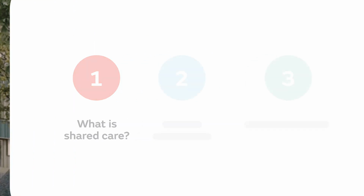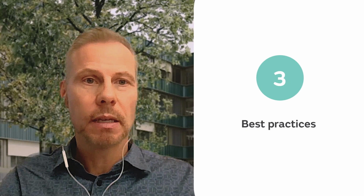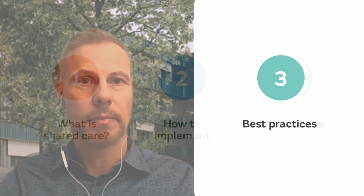By the end of this session, you will be able to recognize what shared care is, along with its key concepts, person-centered care and self-management. But you will also be able to review a few ways you can implement shared care in your clinical setting and look at some best practices that can help us reclaim time, improve healing, and most importantly, serve patients better.